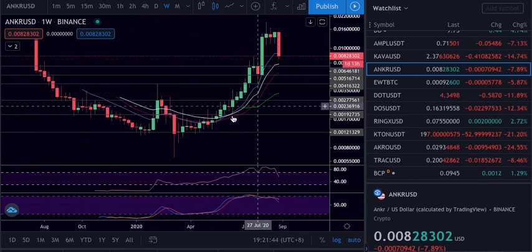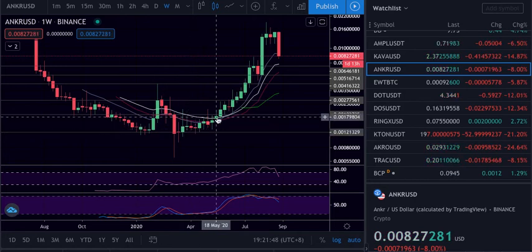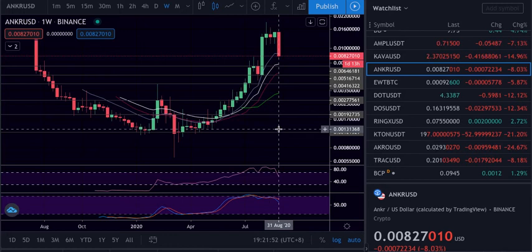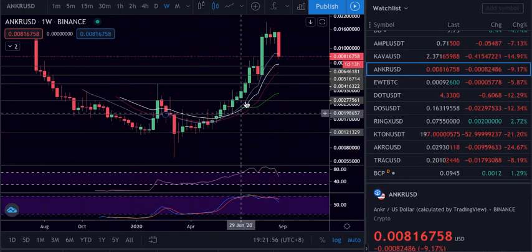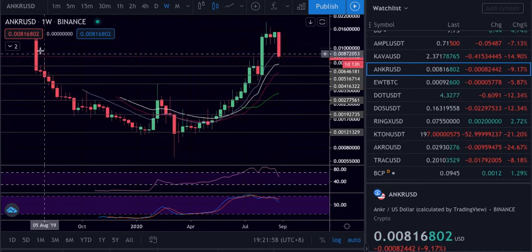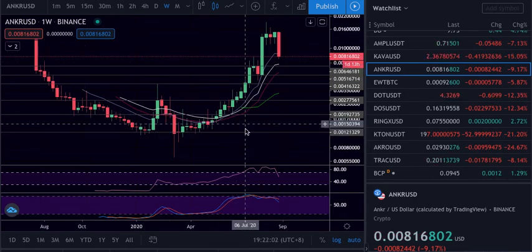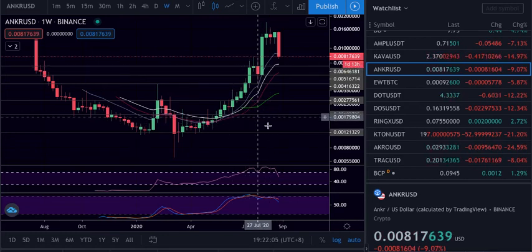I don't, I'm just analyzing. I would have bought maybe here after all these months consolidating, or here, but never here. I would wait until it comes down for the areas of accumulation, and this can be just a big move down like it happened here, until we get support on these areas, and then in another cycle accumulate to go up again.